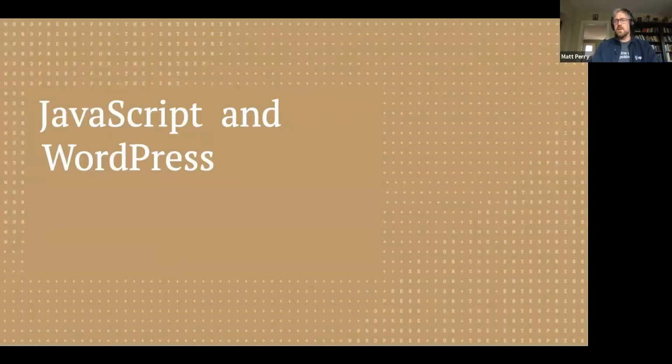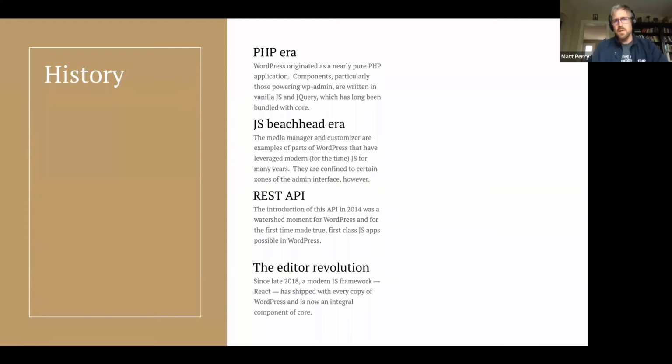Okay, moving right along. When confronting this decision about whether and how to build a decoupled front end, we like to make sure that teams have a full picture of the role of JavaScript in WordPress. So I'm just going to spend a very short period of time here before I hand off to Ryan, discussing the current landscape of JavaScript and WordPress in general, because I think this is a rapidly developing area, and one that's good to keep in mind when making this decision. So, a little bit of history.